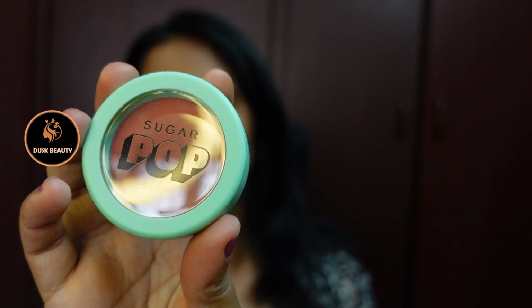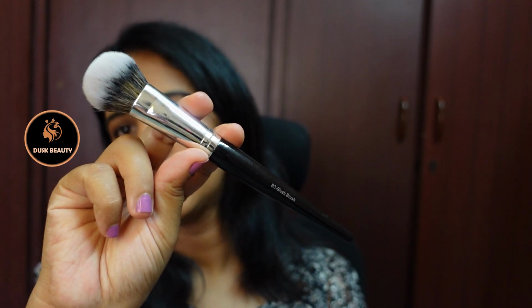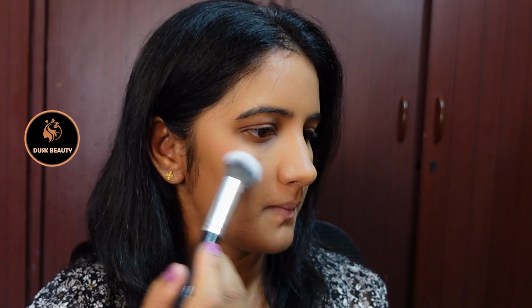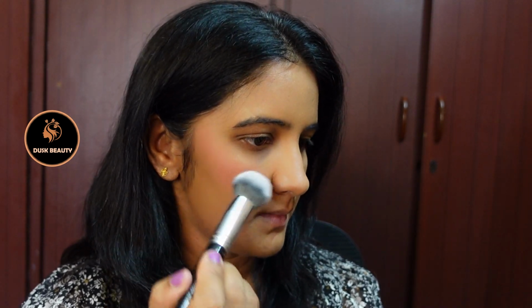Now we'll use the blush. This is of shade Sienna. I'm going to be using this blush brush. This seems to be nicely pigmented. I hope you can see. I'm applying it and I'm blending it.